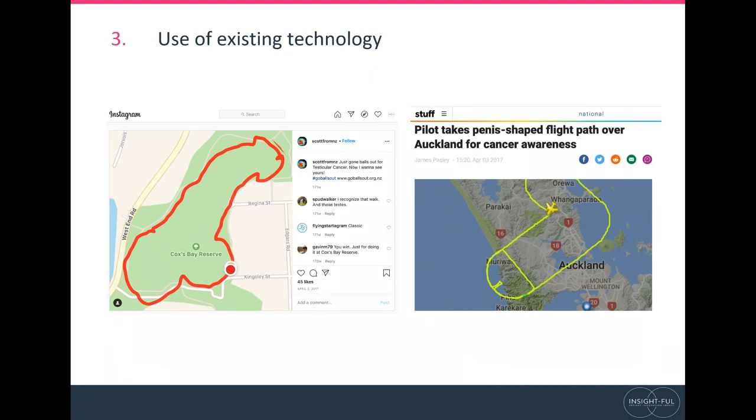It encouraged people to share with the existing piece of kit through Facebook, Twitter, Instagram by hitting share, and it was a real success. In fact, here are two examples of other people who have made interesting shapes. It even got a pilot in New Zealand to track a rather large phallus over New Zealand. But the thing I like about this is it didn't try and invent something new. It was just a kind of decent idea and used existing pieces of kit to do it.